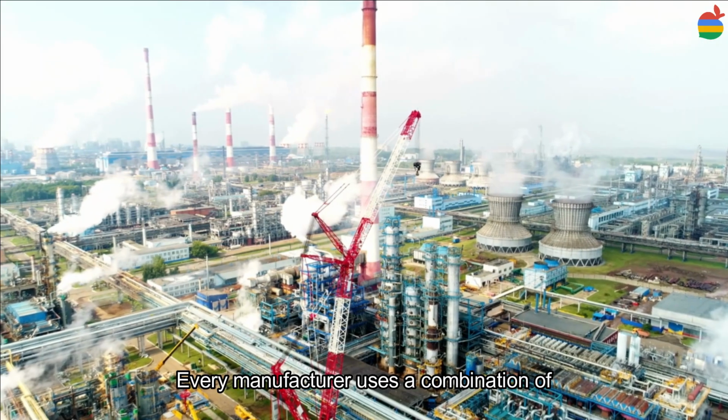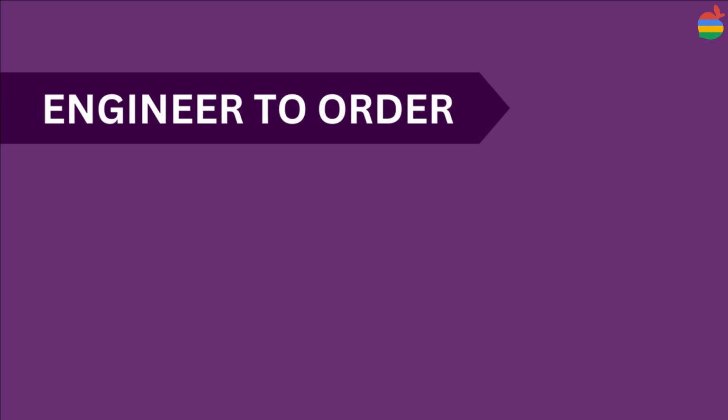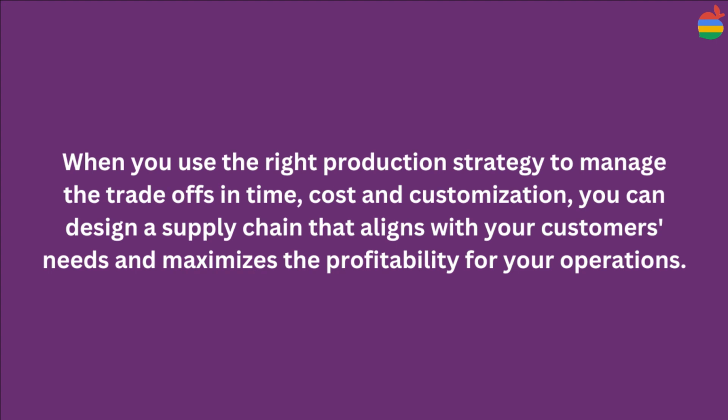Every manufacturer uses a combination of make-to-stock, make-to-order, and engineer-to-order in their supply chain. When you use the right production strategy to manage the trade-off in time, cost, and customization, you can design a supply chain that aligns with your customers' needs and maximizes the profits for your operations.